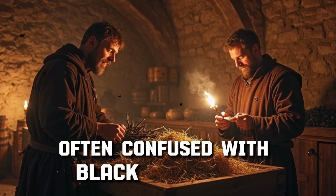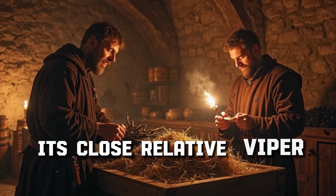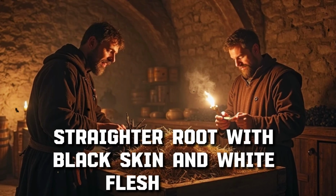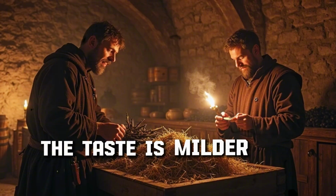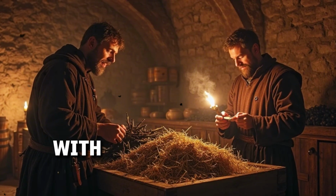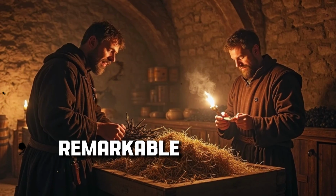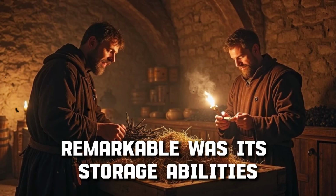Often confused with black clam root, its close relative viper root has a longer, straighter root, with black skin and white flesh inside. The taste is milder and sweeter than clam root, with subtle hints of asparagus and nuts. What made viper root remarkable was its storage abilities.